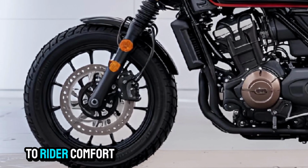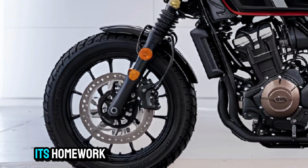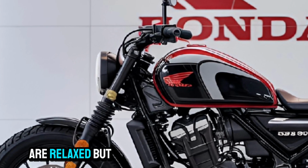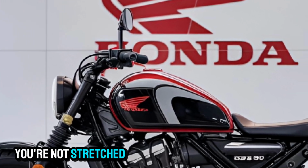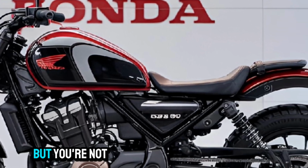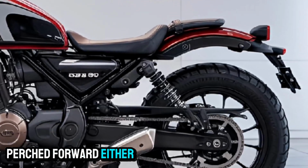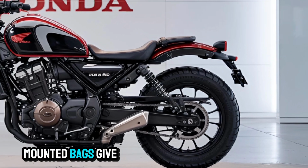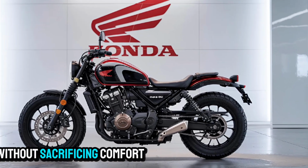When it comes to rider comfort, Honda has done its homework. The ergonomics on the Rebel 850 are relaxed but not lazy. You're not stretched out like a traditional cruiser, but you're not perched forward either. The bars fall naturally into your hands, and the mid-mounted pegs give you more control without sacrificing comfort.